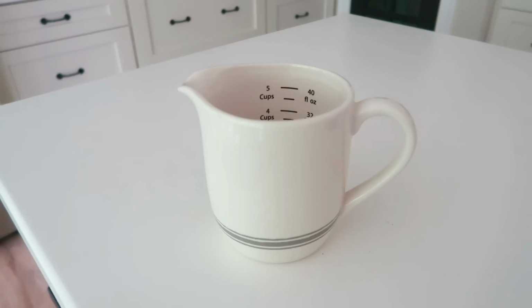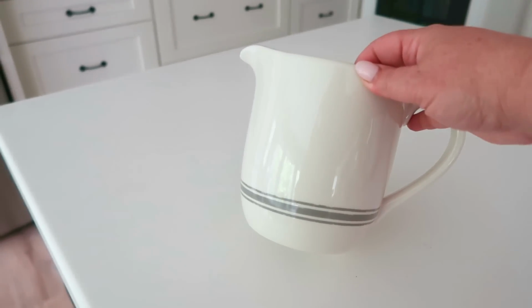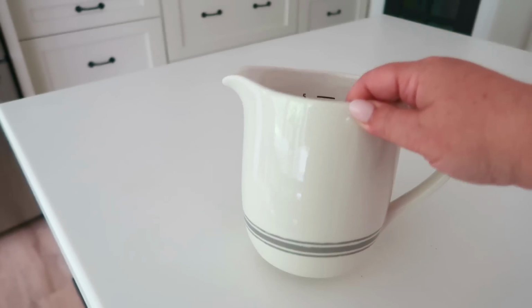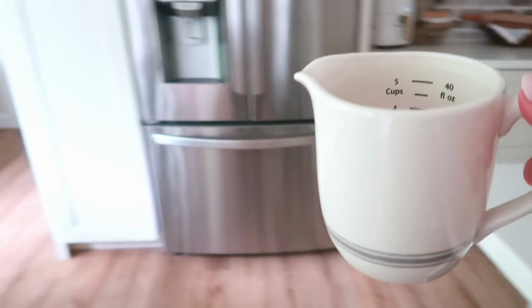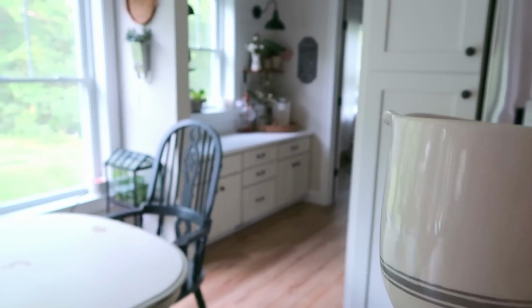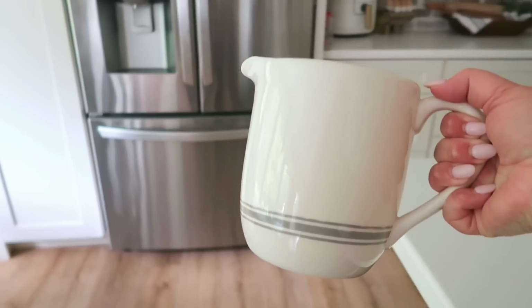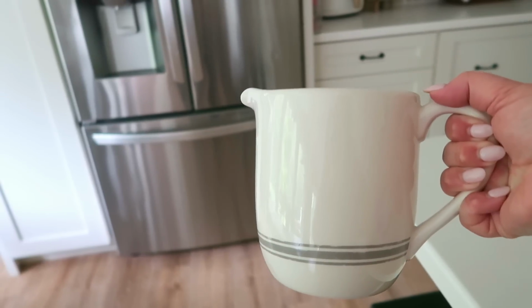So I had a coupon, so that is what I used, but it was not on sale, but I just thought it was so pretty. And again, one of those things I think would look gorgeous with some flowers, and I think it might actually look really pretty over in my coffee bar. So this might find its way over to that area when I do a refresh over there, but so pretty.